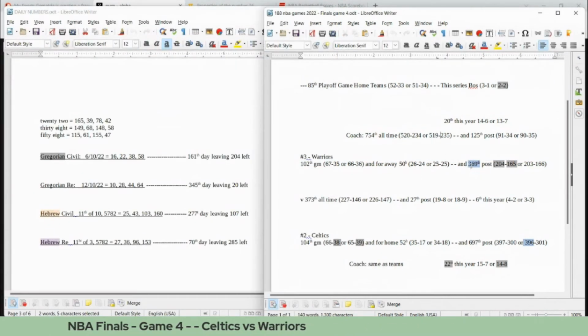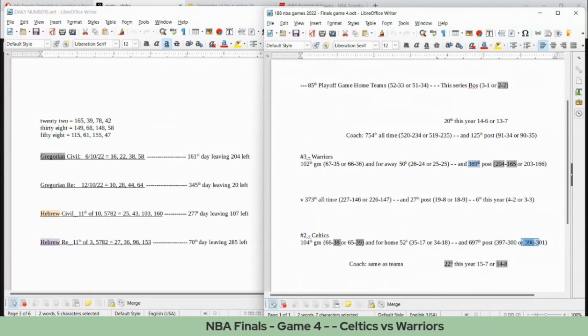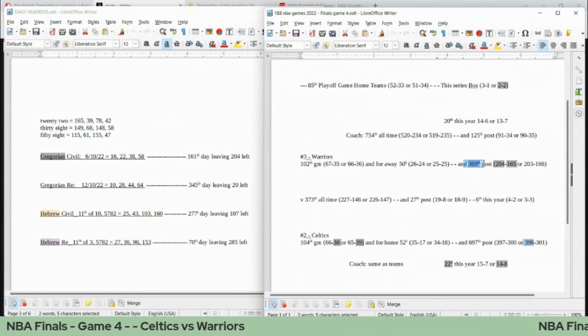And then Warriors, it's the 369th postseason game as a team. And Celtics can sit on 396 wins all-time postseason as a team with a loss. 396, 369 are just anagrams of each other. The 9 and the 6 are the only things that are flipped around.